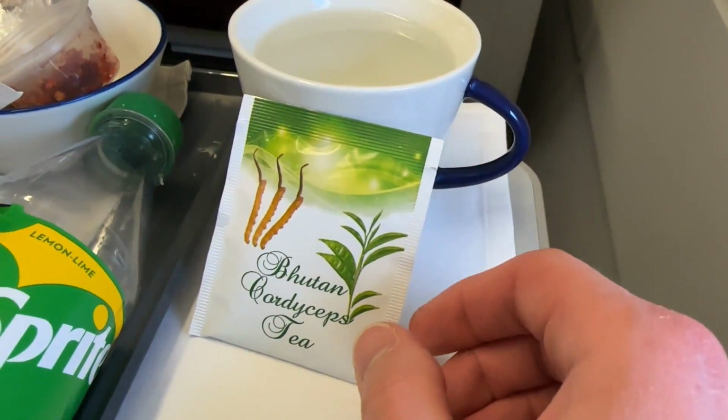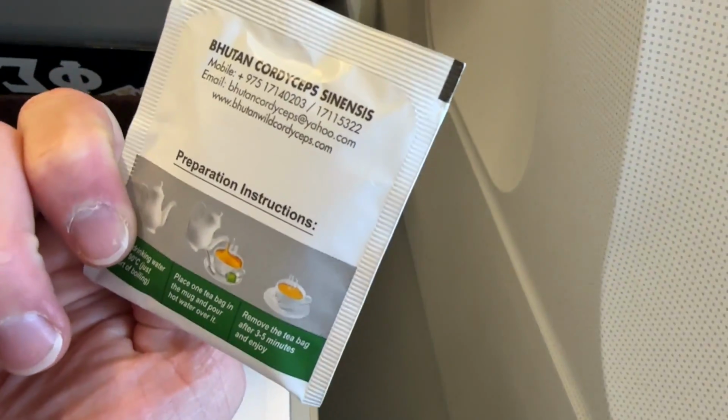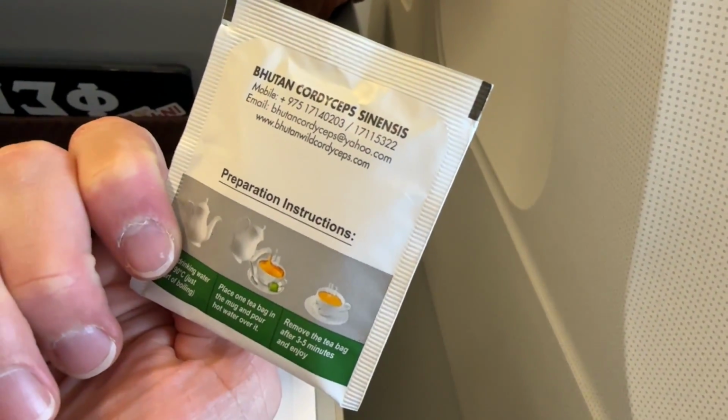To wrap up the meal, I had to try the cordyceps tea. It's supposed to be a natural remedy for most ailments, despite making a tea that only tastes alright.